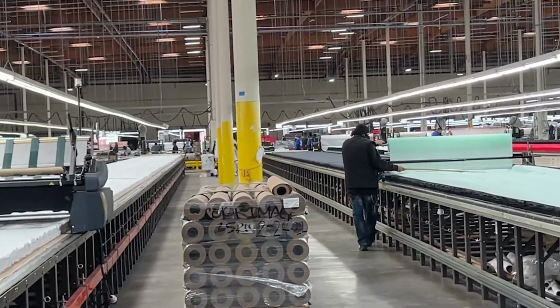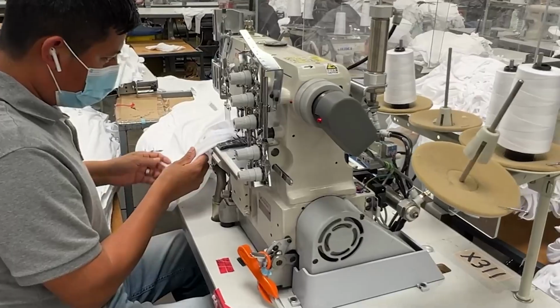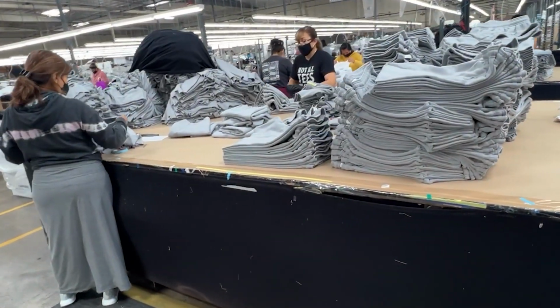Peace. All right, so we're leaving Bella+Canvas right now, and I want to get Poca's take here on what you saw and what your experience was. It was a great experience. I wasn't expecting how large all of those facilities are. You walk in and don't see them, and it just goes. They're definitely efficient, getting it done.